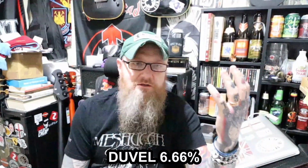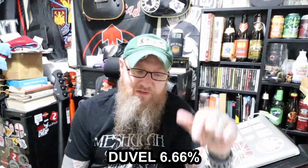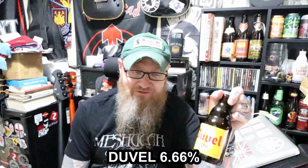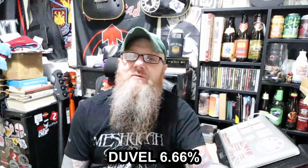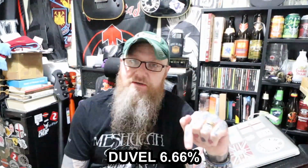to the younger generation. But the big emphasis, especially on the UK, and this is what they've said, they're going to put this on draft. Can you imagine people drinking this stuff on draft? 6.5%. There will be fucking carnage. Can't wait. Let's stop gas bagging and let's investigate this beer.